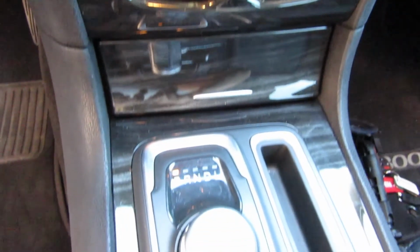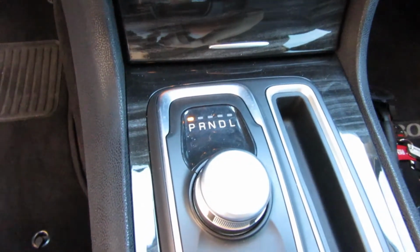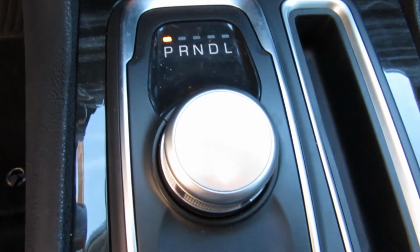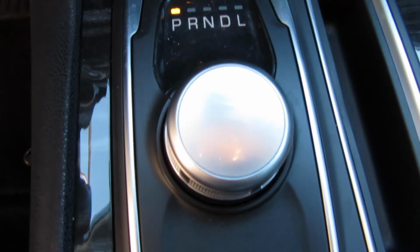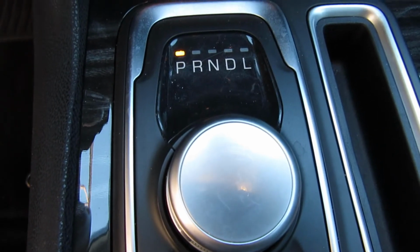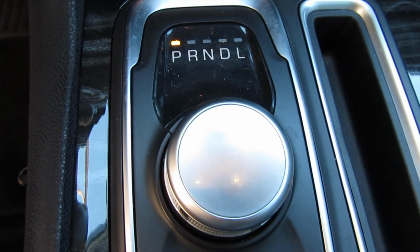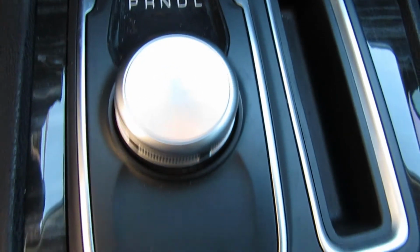Going down to the shifter. This is one of the first vehicles I've been in that has this type of shifter. I've never seen that before in a car, and I think it's really nice. We have this knob, and it's a really high quality knob. You can switch the gears by turning this knob to the right.